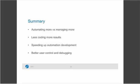So the summary is, with the help of leveraging cloud services, we are able to automate more versus managing more. Less coding, more results. There are no custom APIs for screencast, live recording, or for taking a snapshot and storing it on disk space. So there is less coding in all those custom API things, just using the SoftLab's REST API to get the results, or using the live video streaming.